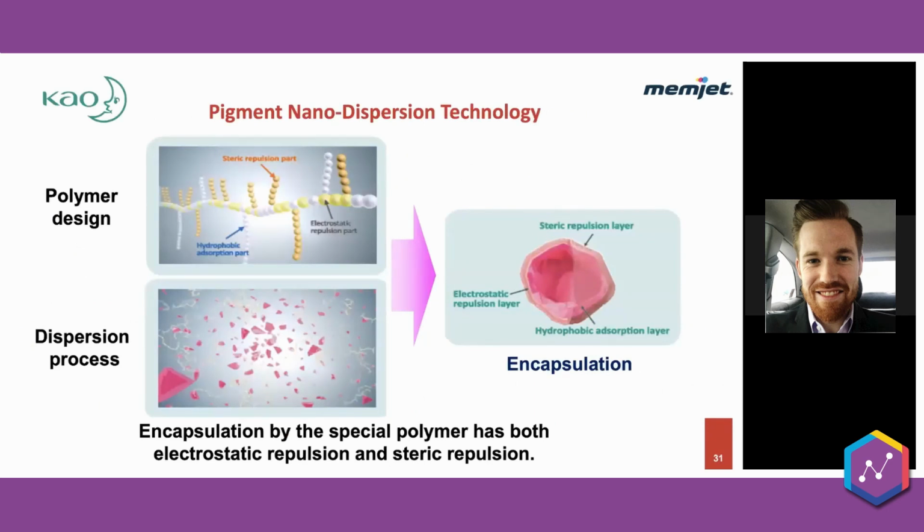In this last part of the presentation, I'd just like to give some quick background into Kao's pigment nanodispersion technology. You can see here a few images that show polymer design of steric repulsion, electrostatic repulsion, and hydrophobic absorption layer. And this is really just a fancy explanation to say that the encapsulation of the dispersion particles is really important. Ultimately, this generates stable dispersions, which are going to yield an even distribution of the particles onto the label and package films.